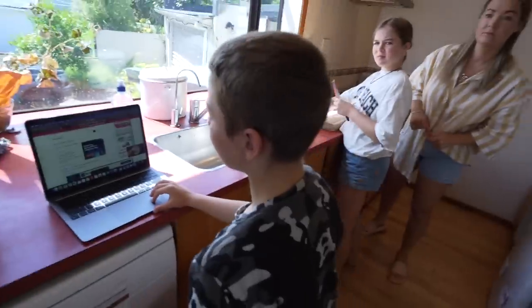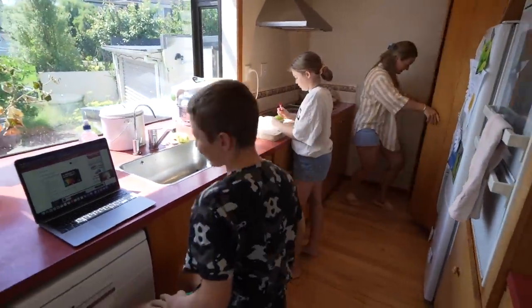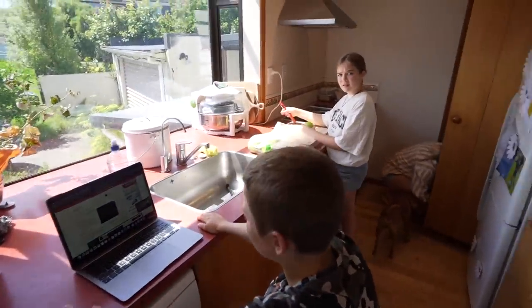So, we have actually found a recipe. We usually just choose the top recipe on Google. So, whatever the number one result is, we kind of just go with that. And today, the recipe that we're going with is Dell's Cooking Twist, which starts off with 3.5 cups of all-purpose flour. If you guys want to follow along with the recipe, make sure you go to Dell's Cooking Twist and check it out.